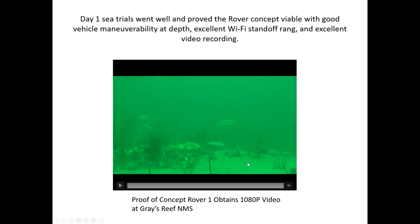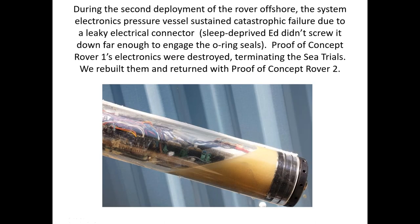Unfortunately, it's very green, but this is just natural light shooting on Gray's Reef. We weren't trying to get beautiful shots. We were just trying to see, does the camera basically work? Is there something we haven't anticipated that makes it so we simply can't do this for some reason we can't anticipate?